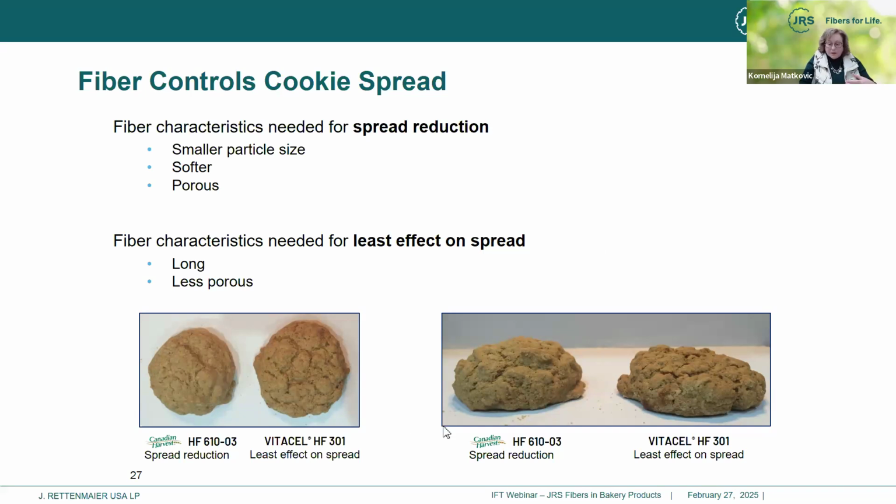However, different fibers work in different ways, right? So this is kind of a little hockey puck compared to this one. Fibers that have higher absorption ability will definitely restrict the spread more. So that's an interesting application. If a manufacturer has a problem that the cookies are spreading too much and you can't really put them in packaging, for example, then a small amount of fiber can help with that.